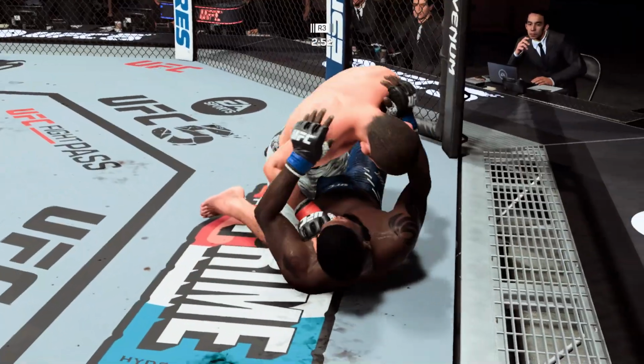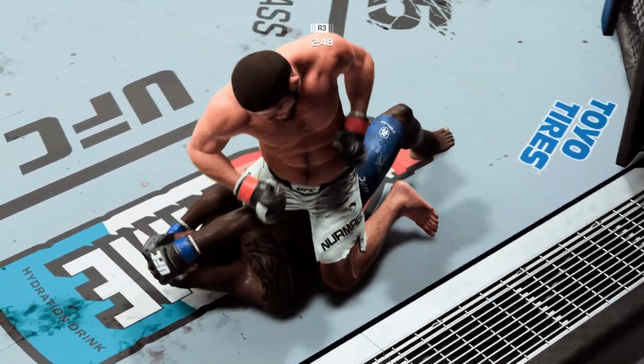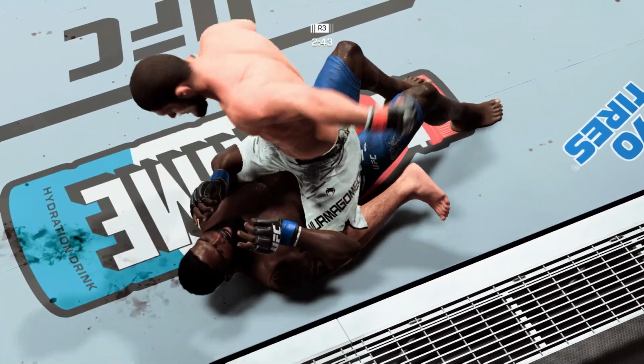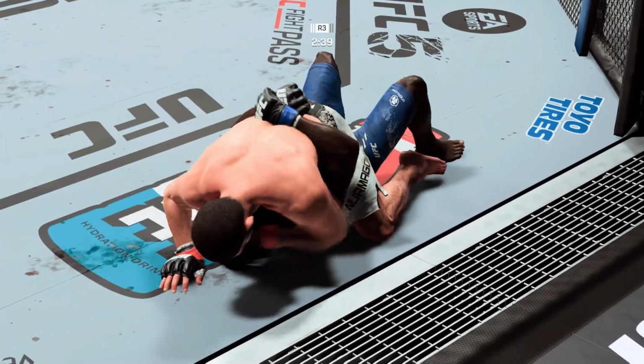Under 3 minutes now to go in the round. This is a terrible position. Well, he grounded him, and now he's trying to pound him out. Great ground strikes here. Oh, another strike lands from the top.